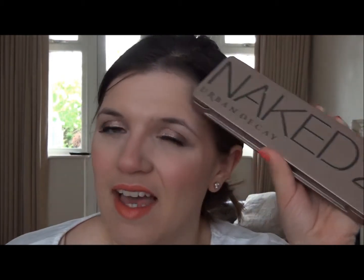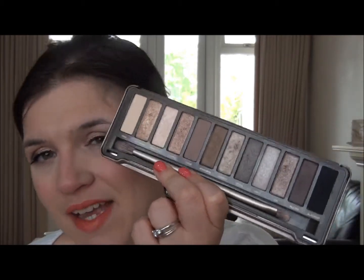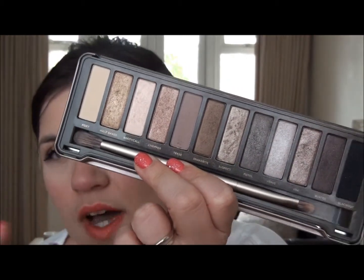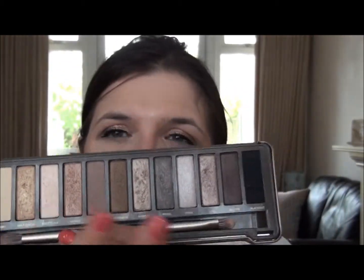Now for eyeshadows, I would pick this palette or the original, and this is the Naked 2 palette. I love the Naked palettes, I think they're great. You get so many eyeshadows for the amount of money. People think this is so expensive, it's about £36, but you get, I think, 12 eyeshadows in here. The pigmentation is amazing. You get a very nice range of colours, especially if you like a neutral eye. You can do smoky, you can do neutral with a little bit of smokiness. I have some of these shades on today.